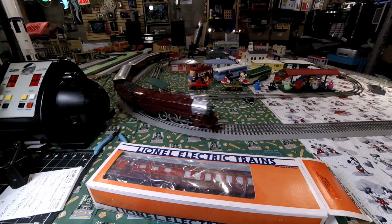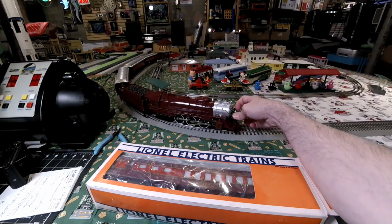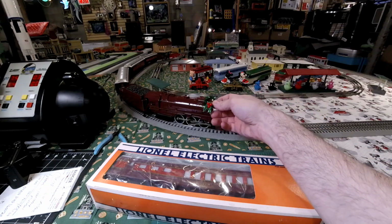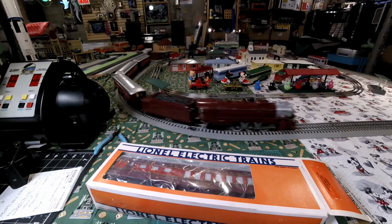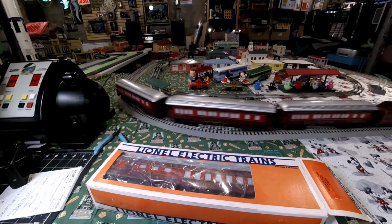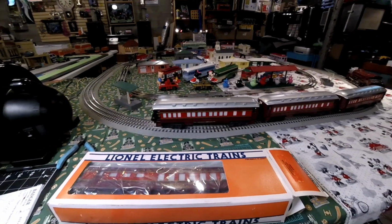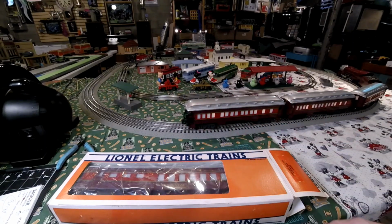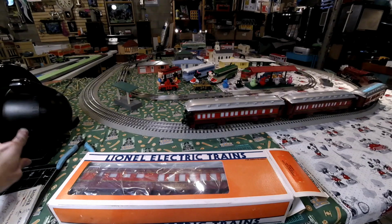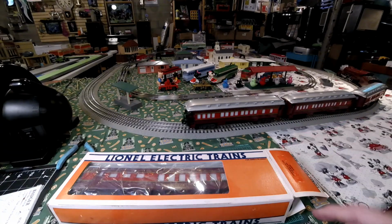Okay, let's bring this to a stop, and if you're wondering why I've got a wreath and stuff, this is kind of like my Christmas train, so I'll show you the back here. On the back I've got a wreath as well, and yeah, it's pretty cool, a lot of fun. We'll turn off the transformer and make it a little quieter.